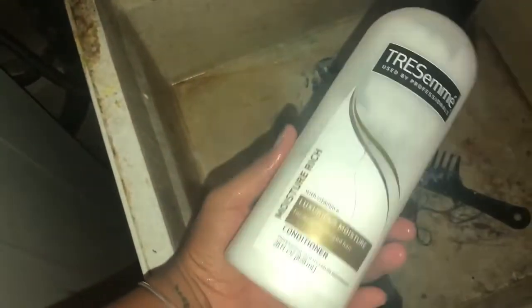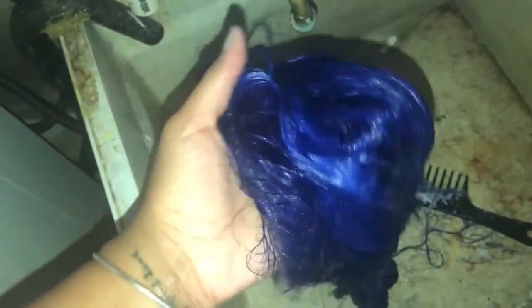This is a huge bottle for, I think, in between $3 and $5. So this is really nice, and this is what I use on all my wigs. Usually when I condition my wigs, I let them sit overnight, but I'm not going to let this wig sit overnight because I didn't put any chemicals in it, so it doesn't really need to. But I do want it to smell really nice, so I'm going to let it sit just until I feel like washing it out. Then I'm going to come back and show you guys how I install it and style it.